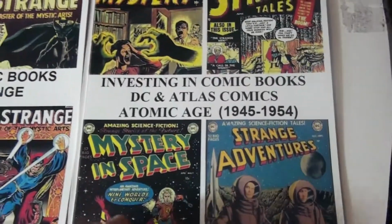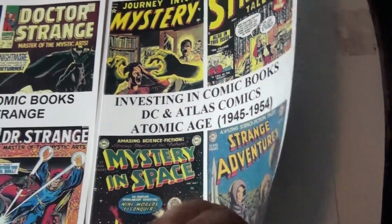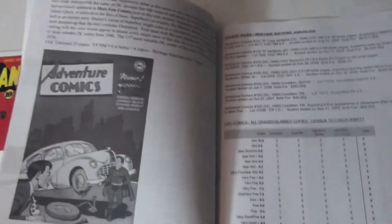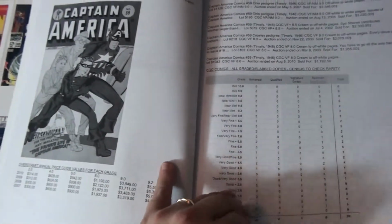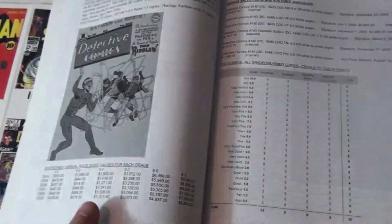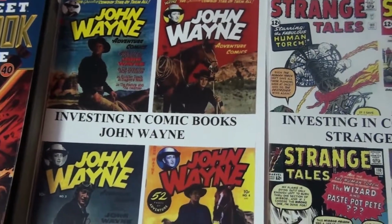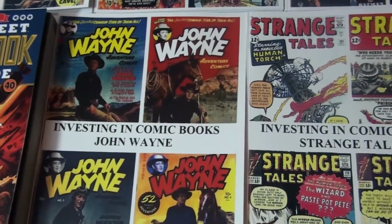Here we have one of our specialty books, DC and Atlas Comics, the Atomic Age, where we focus on all the key issues from the 2 main collected publishers. And we give you a breakdown again, looking at all the trends and price changes over time and many key issues. So if you're a fan of any particular series, you can get a book focused specifically on that. Or if you just want to branch into comic book history in general, we have a huge line of books to check out. Here's one on the John Wayne Adventure Comics series, which is the most popular series ever published by Toby Comics, starting in 1949.